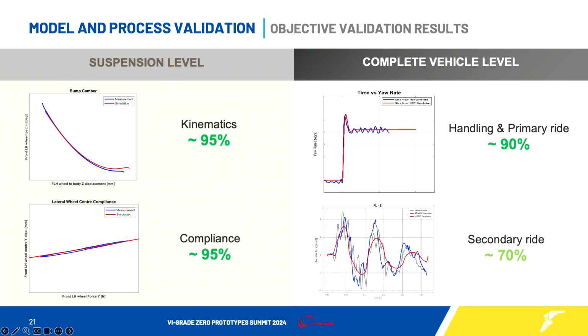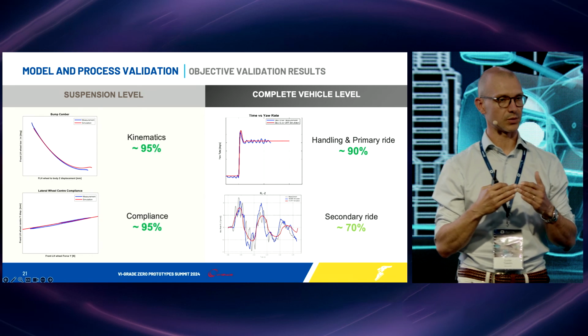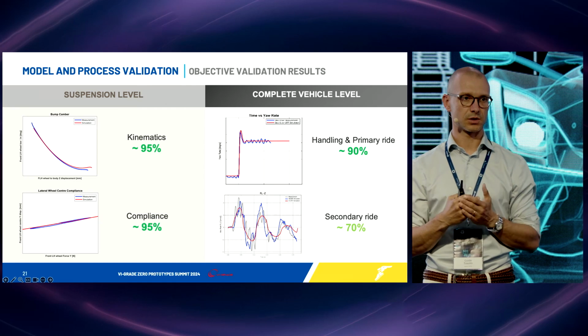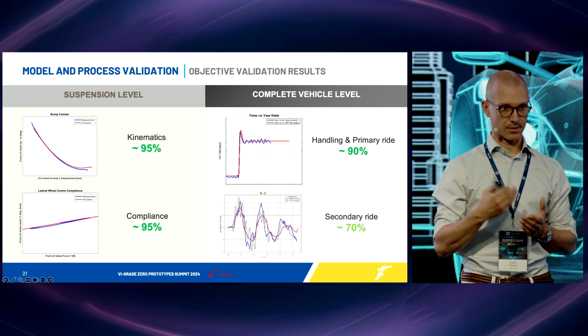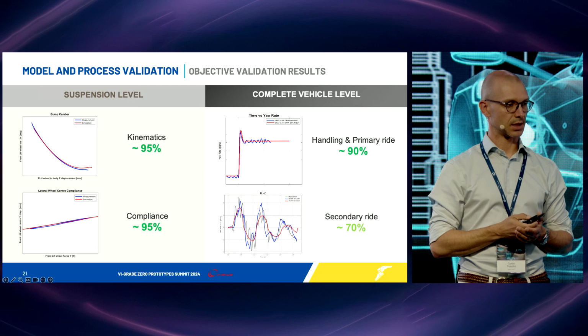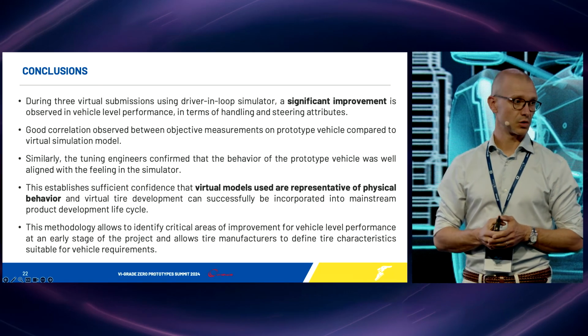And more importantly, even though it's not represented in diagrams, the drivers were able to feel a really good agreement between what they experienced in the simulator in the initial phases and what they tried in the physical cars in the last weeks. And so this brings us to the conclusions.